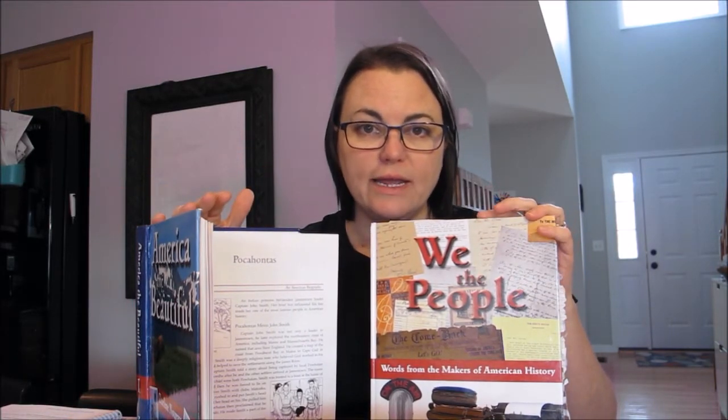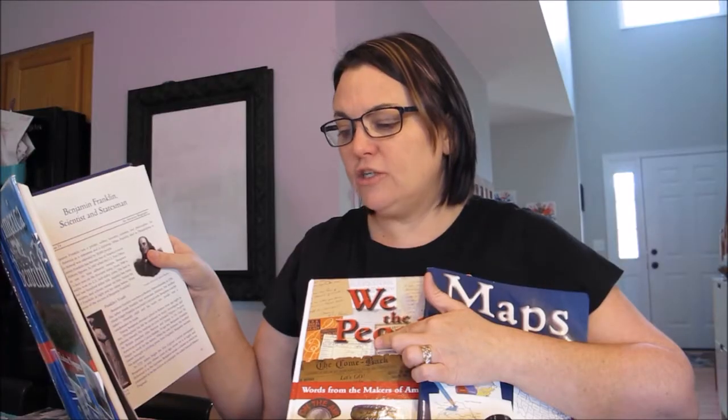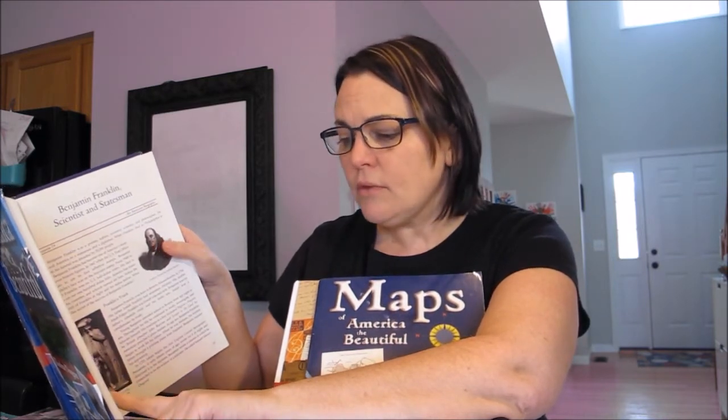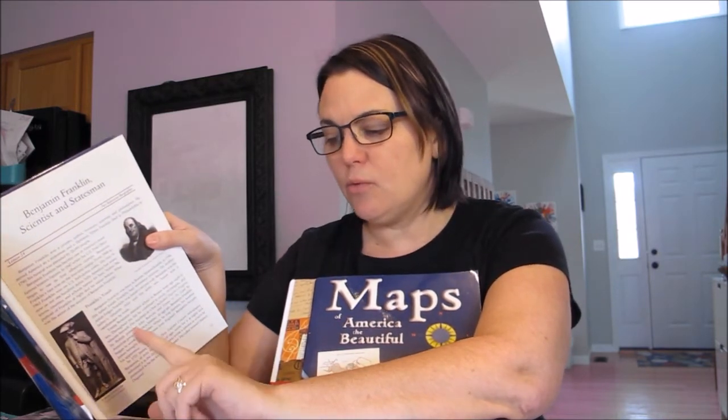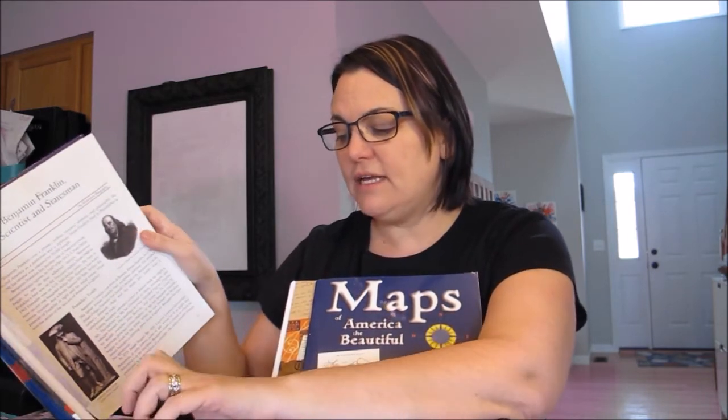It'll have them read different segments of this book. It has you read chapters out of historical fiction. So in this one, it has read chapters 19 and 20 in The Sign of the Beaver. It also gives you vocabulary work and writing assignments. There's family activities. You can choose, for the middle school one, you can choose.